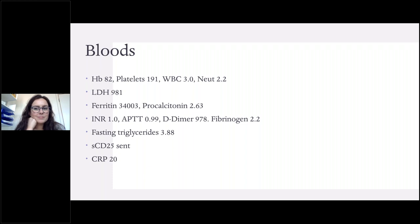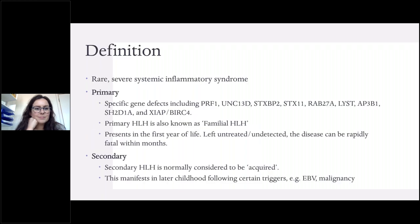So at this point, I'm going to bring in what we're going to talk about today, which is HLH. So HLH is a rare severe systemic inflammatory syndrome. It's got two forms, essentially a primary form, which is associated with an underlying genetic mutation, or secondary, which is considered to be acquired. So primary is associated with all of these gene defects and more, and it's also known as familial HLH.